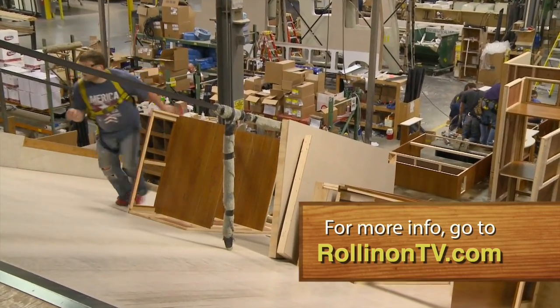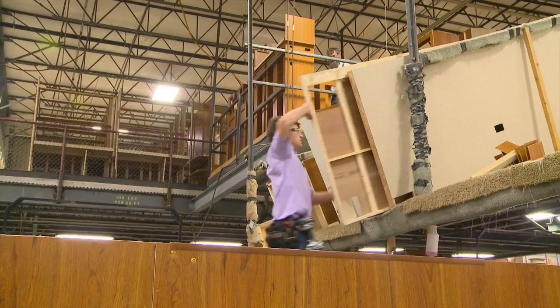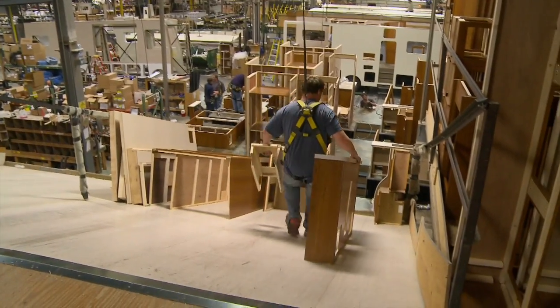Following build sheets, a worker positions all the cabinets and dividers on the ramp and moves them down to where they're within inches of the unit that they're being installed on. If you look closely, you'll see that that worker is tethered to a safety harness.